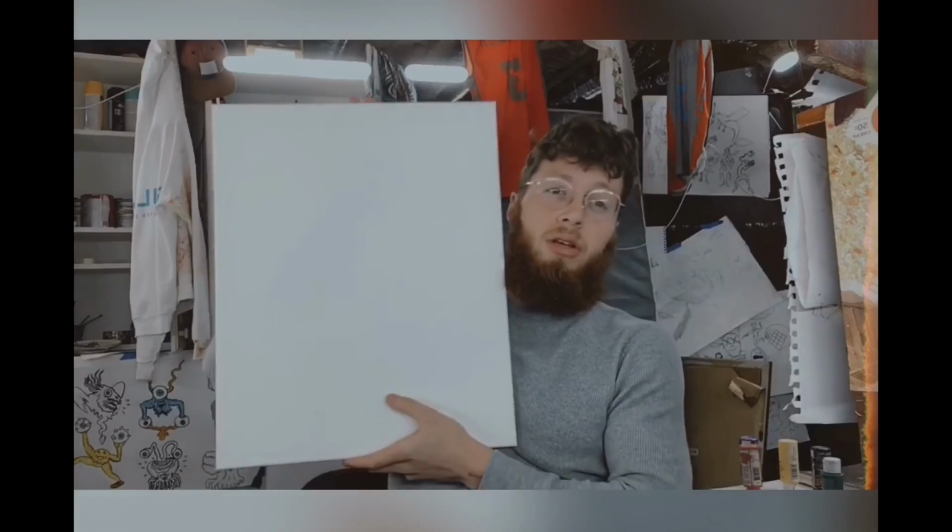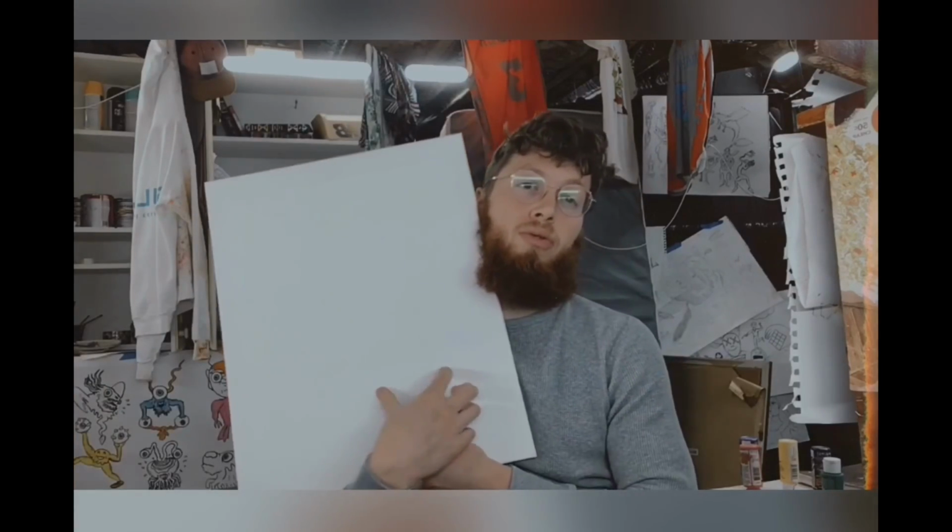Besides the clothing, I know you guys are kind of expecting me to do like painting. So because of that, I'm gonna do two paintings today. And I'll be turning two of these into, I'm not really sure yet.